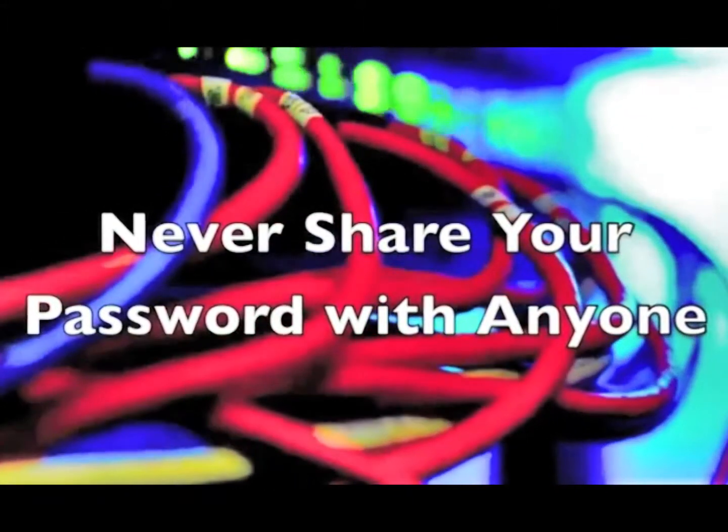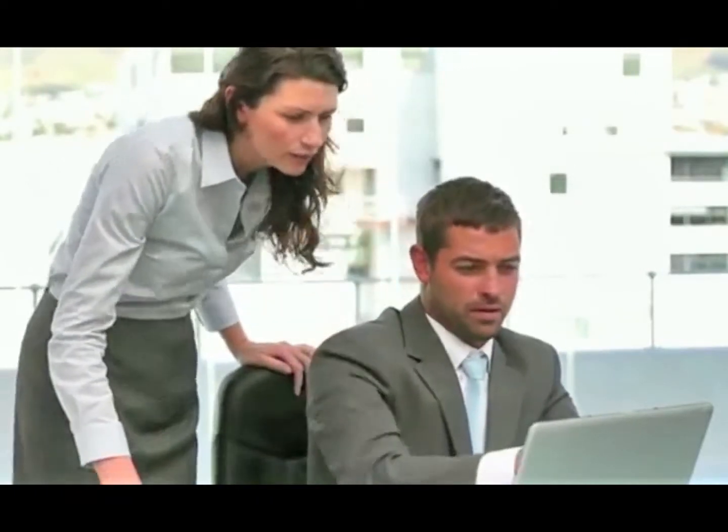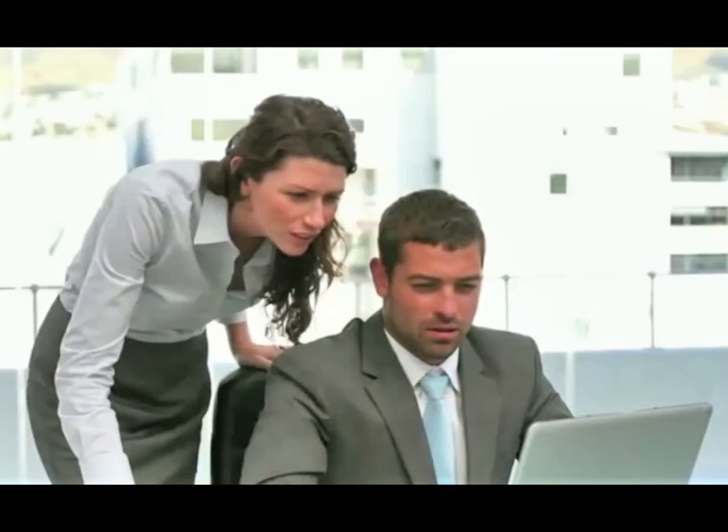And finally, never share your password with anyone. It doesn't matter how much you trust somebody, it's dangerous to be sharing via email, text, or any other way that you might send that password out. If your password does get into the wrong hands, it can cause major damage to your personal information and accounts.